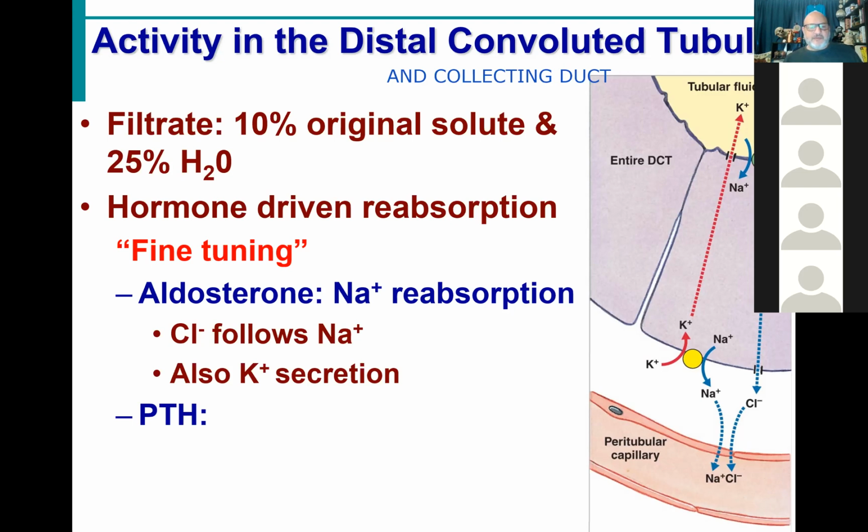Calcium. Calcium, excellent. Anti-diuretic hormone, we just did this, but tell me again, what does it tell the distal convoluted tubule to bring back? Water. Yeah, so notice we've talked about lots of hormones that target the kidney to tell us to bring something back, or conversely, to get rid of something. And here in the distal convoluted tubule is where we do that.